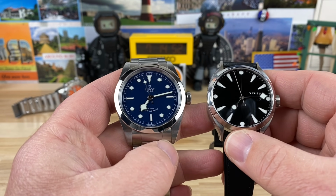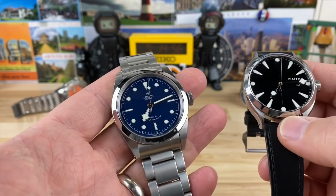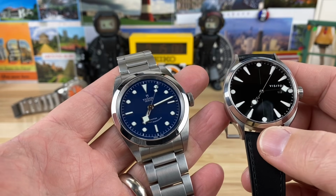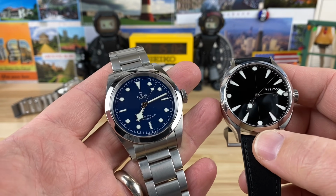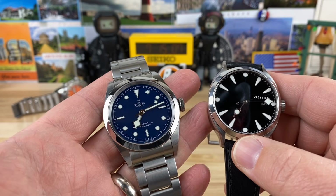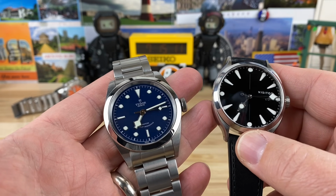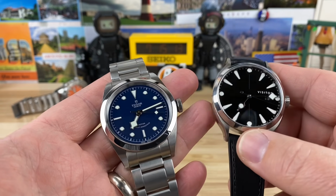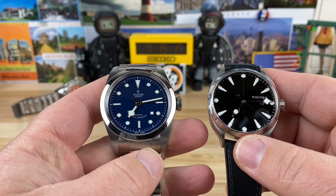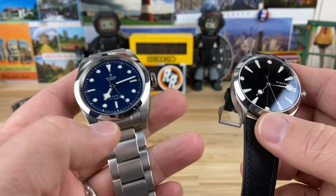You're talking about massive price disparity here. You're looking at a $3,000, we're talking retail prices. You're looking at a $3,000 Tudor Black Bay 41 with the ETA movement. And then on your right, you're looking at the Visitor Linden. This is the black dial. These are basically like $580. You're going to be like $600 into it. So you have $2,400 left over if you choose this versus this.